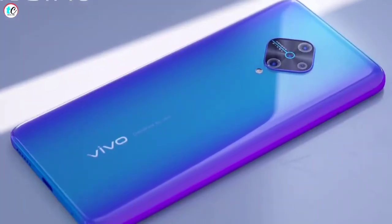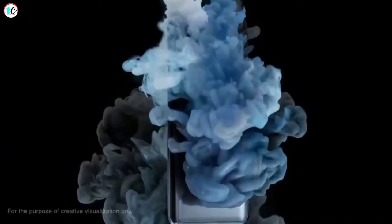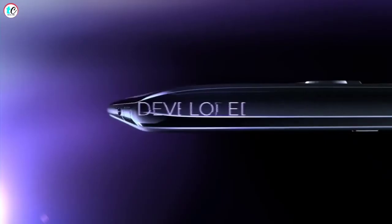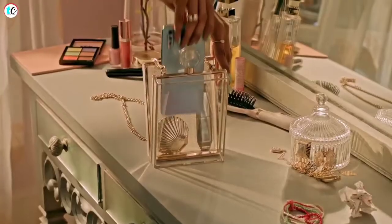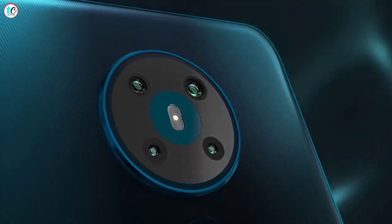Today we're going to talk about the all new Vivo S7 Pro. This phone will be a successor of the previously launched Vivo S6 Pro 5G. As you know, the Vivo S series is always known for its premium design and futuristic technology, and the phone will follow all those specs.